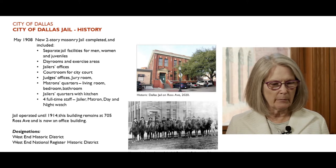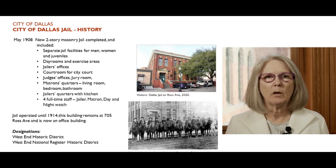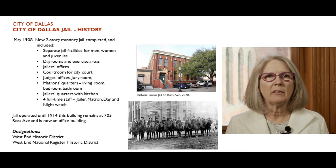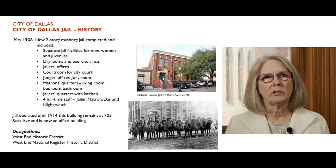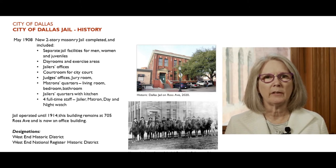There were four full-time staff at the jail. There was the jailer, the matron, a day watch, and a night watch person. The building still stands. It's located at 700 Ross Avenue. It has been a restaurant and is currently an office building, and it's in very good condition. The building has several designations. It's in the City of Dallas West End Historic District and also the West End National Register District.